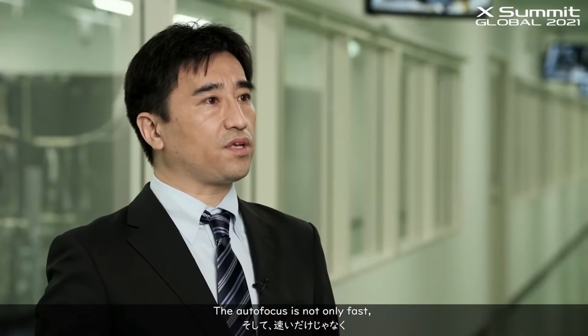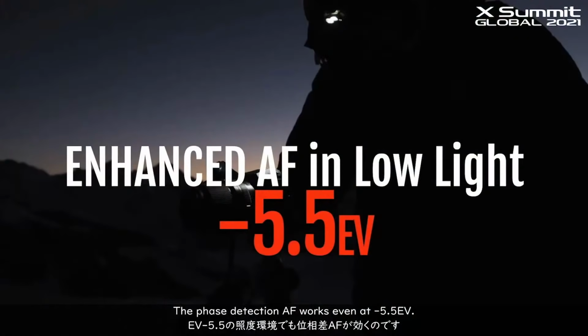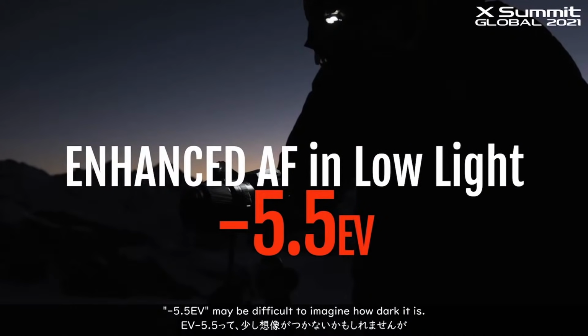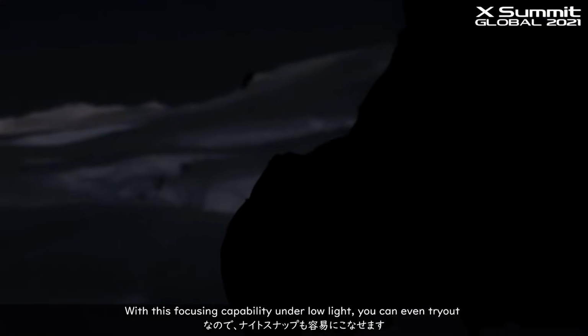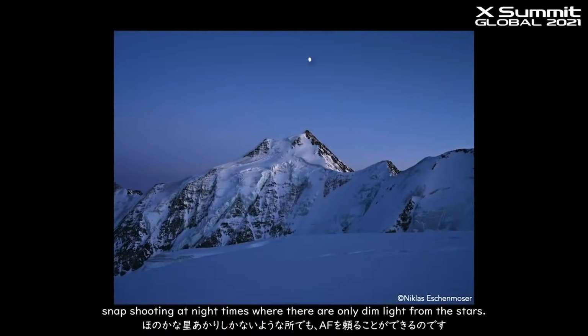The autofocus is not only fast, but also reliable in dark situations. The phase detection autofocus works even at minus 5.5 EV. Minus 5.5 EV may be difficult to imagine, how dark it is. For example, it is a very dark condition where you need to set the shutter speed up to 200 seconds with ISO 100 and aperture f2.0. With this focusing capability under low light, you can even try out snap shooting at night times, where there is only dim light from the stars.